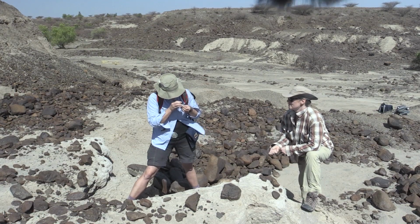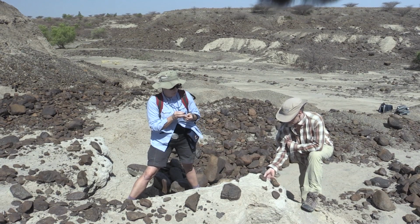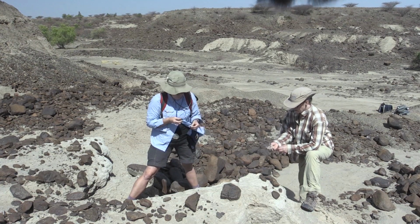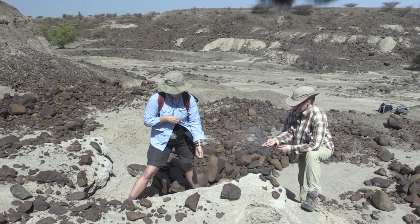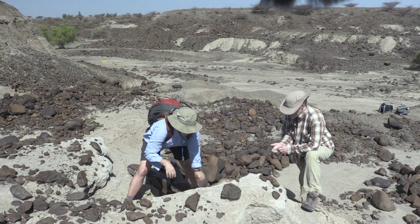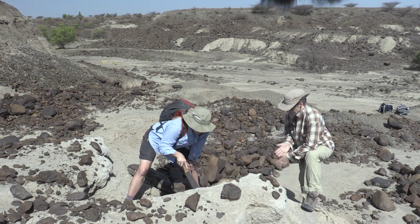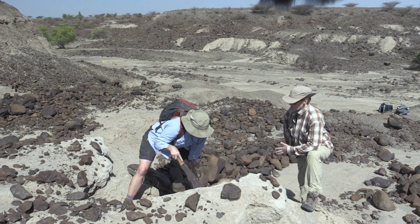Yeah, and I think that's what I'm asking you about there. So a tuff would have been basically lava that exploded from a volcano and became ash and fell over the landscape? Yes. I can feel it. I remember how gritty and soft it felt. Yeah, it's just blowing away. It's powdery. But they either fall as airfall or they come in through rivers.